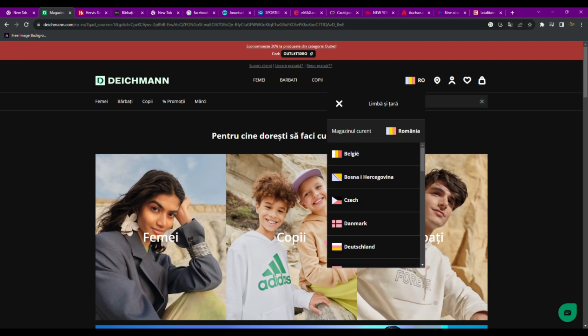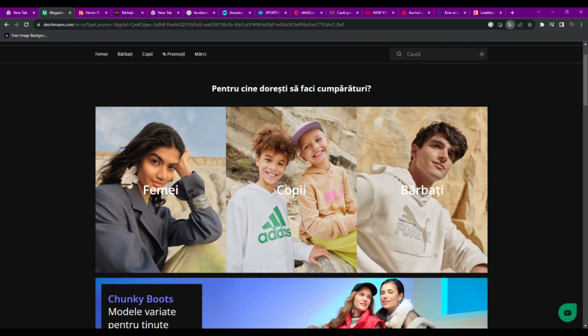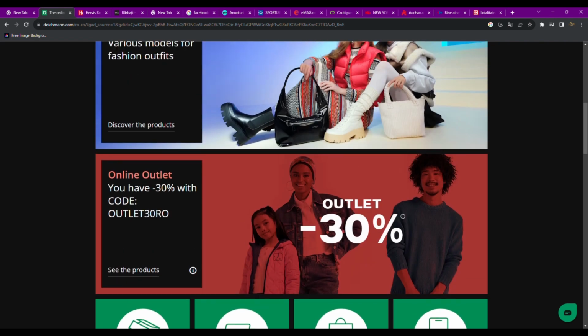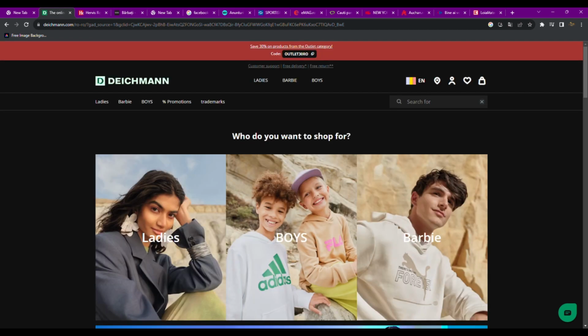If you don't understand Romanian, you have the option here to choose a language of your choice. And if you happen not to find the language of your choice, you can use Google Translate, and you can click on always translate English, and there you go. So we have here ladies, boys, and Barbie is short for man, but the translation didn't do justice. Yes, so you can see they have an outlet currently, and these are products on discount. So let's see what they have in the outlet.